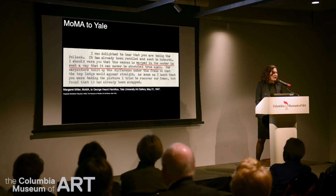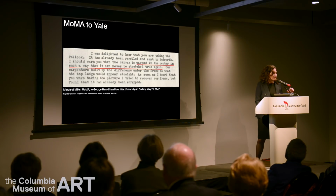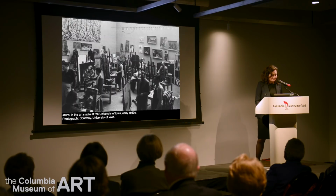And this was important knowledge going into this project. She goes on in the letter to discuss the framing solution MoMA had used to conceal the sag, and essentially they built a frame that had a very large rabbet, so they were able to hide it. Unfortunately, they destroyed the frame and weren't able to send it to Iowa.